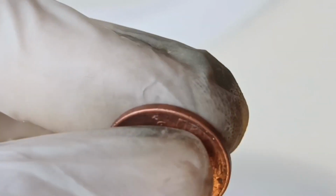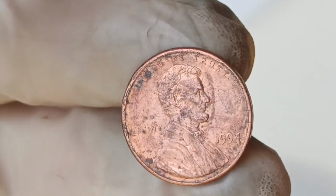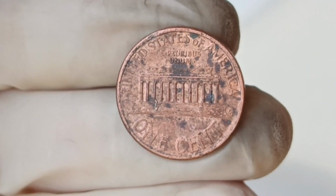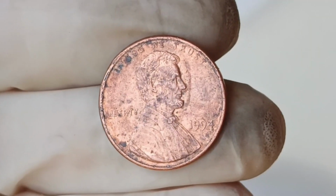It's a staggering amount for a penny, but the fact that only a handful of these coins exist makes them priceless to collectors. If you think you might have a rare 1994 off-center penny sitting in your pocket, there are a few things you should look for.